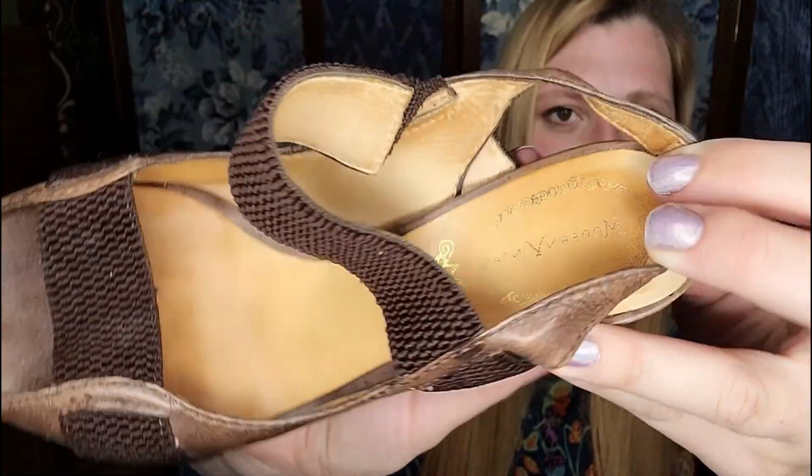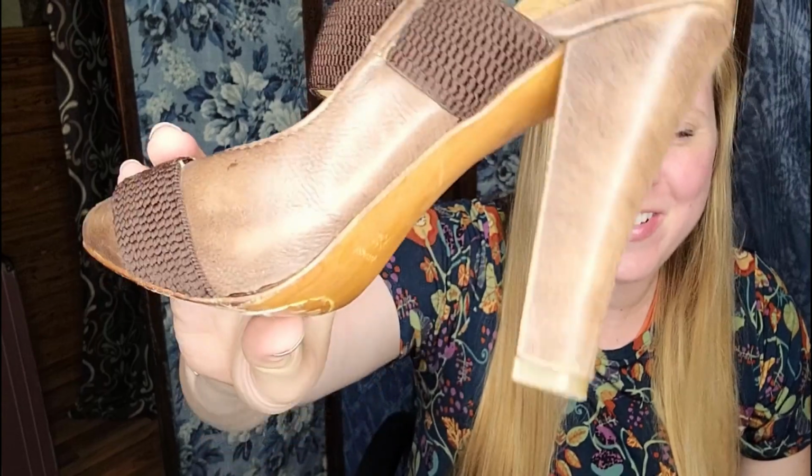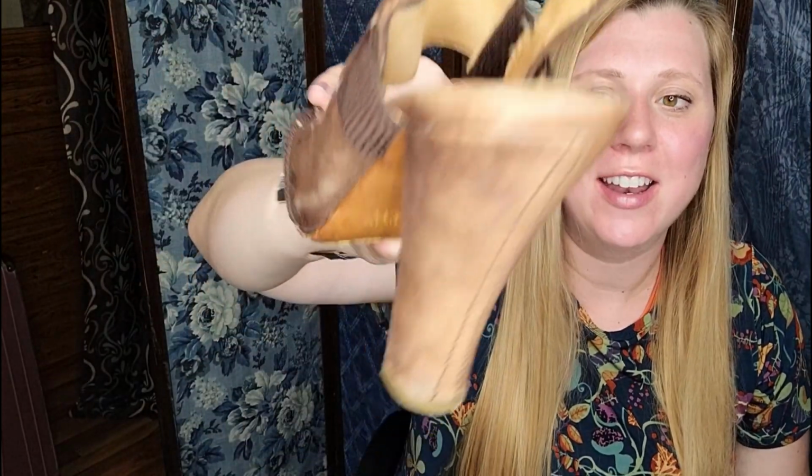Let's see, Modern Vintage. It does have a leather sole, so that's nice. And it's a leather-encased leather heel. I don't know how else to call it. So yeah, these are cute. I'm just going to put Modern Vintage, and I think that in itself is good keywords. So yeah, these are from the bins.